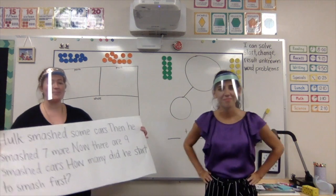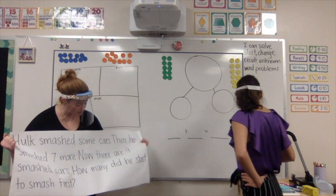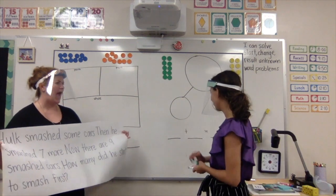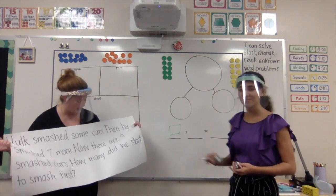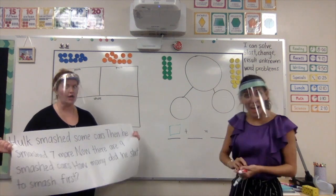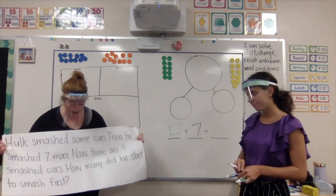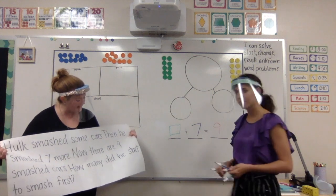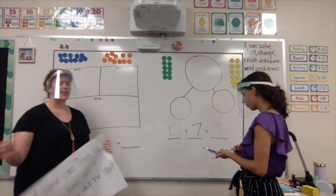Okay, here's our next problem. I'm going to read it while Miss Lestico sets it up. It says, Hulk smashed some cars. I don't know what number some is. Oh, Miss Lestico drew a box. Then he smashed 7 more. Oh my goodness. Now there are 9 smashed cars. Oh, that's my result. How many did he start to smash first?